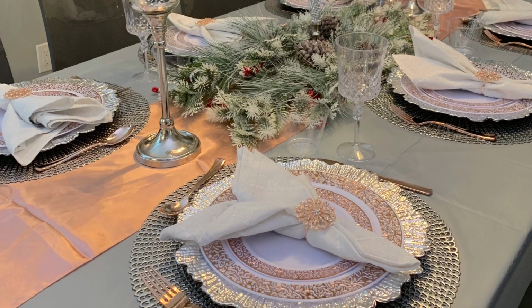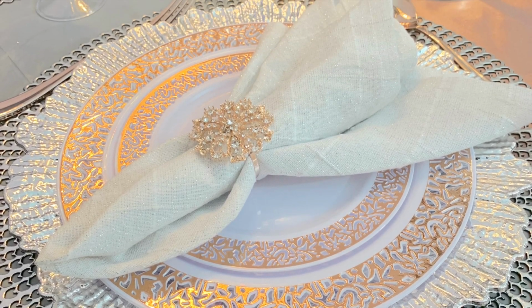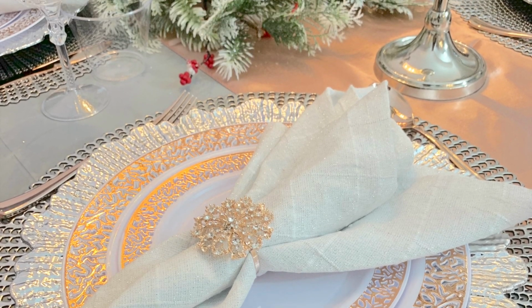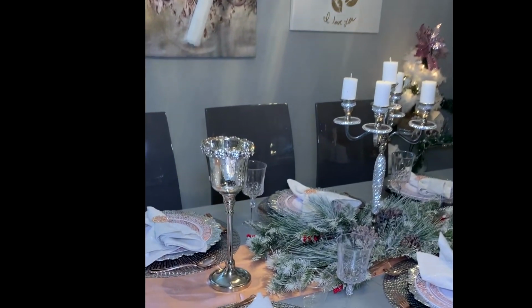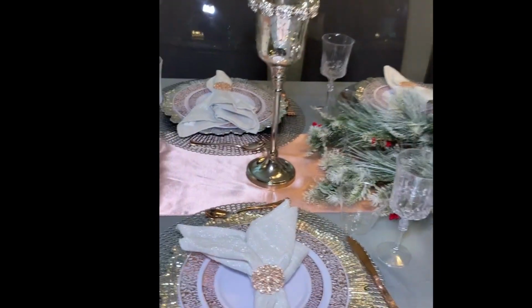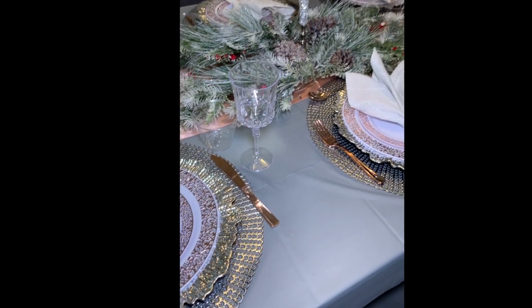The napkins are from Home Goods. They were 4 in a pack, I believe $3.99 each. And this satin rose gold table runner, you can find that on Amazon as well. They have it in different colors. I will be leaving a link to that one as well. It was less than $10, by the way, so that was very affordable.